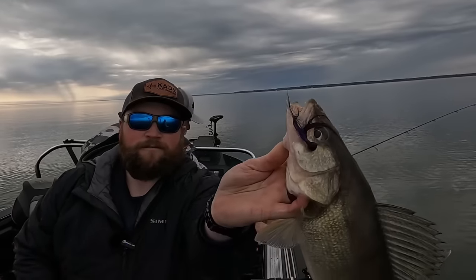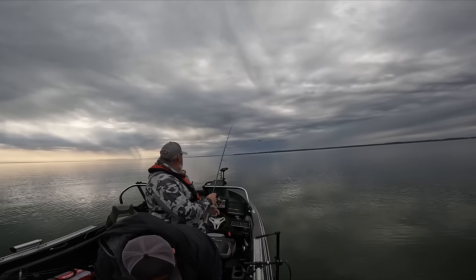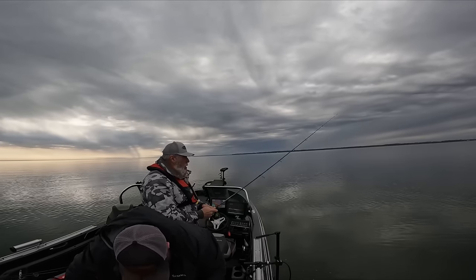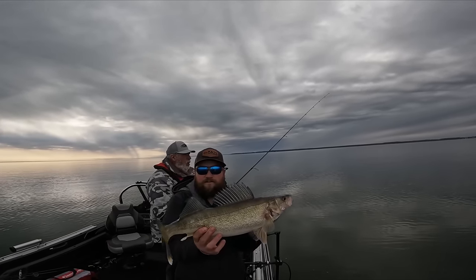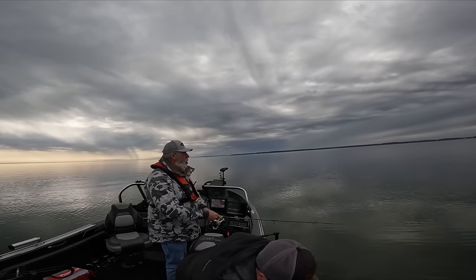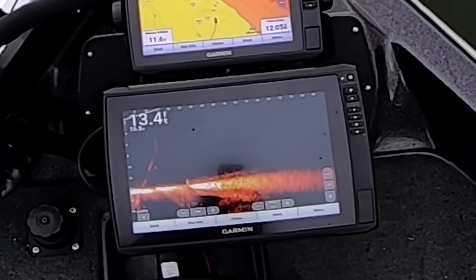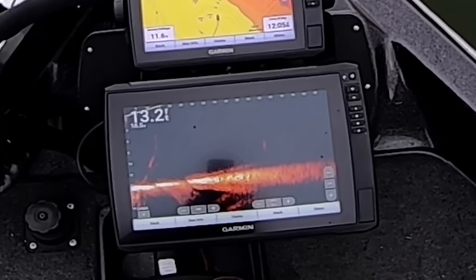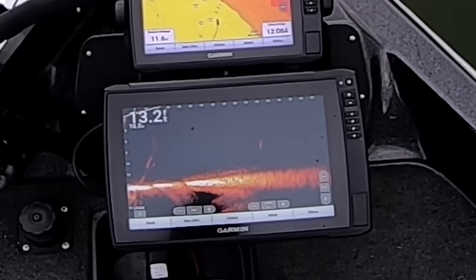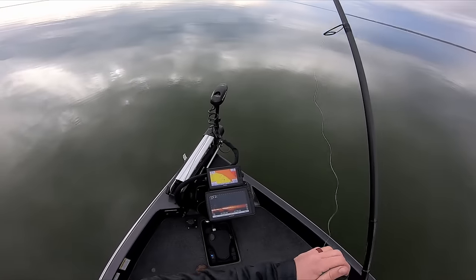Oh, there we go. Purple hair jig. It's kind of boring, but that's what they're eating, because we can barely get them to eat that. A little 22, 23 incher. She was a jumper. A big suspended one. They don't want to hit the hair. They shouldn't be hitting a rip and wrap.